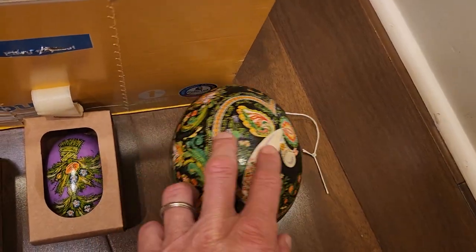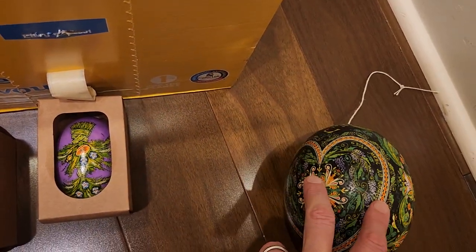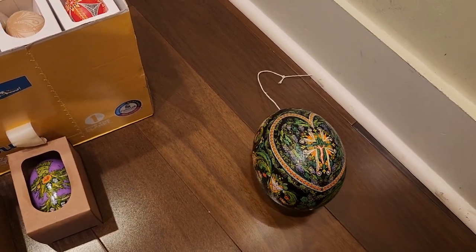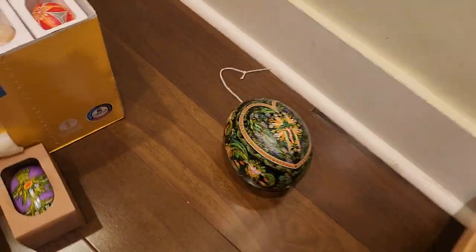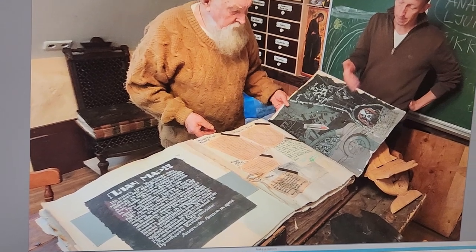And I said, is that for sale? And he's like, no. And I said, well, name your price. And this piece is apparently done by a famous Ukrainian artist who has trained the other artists who've made these smaller eggs. But this one is unique. And the guy actually sent me a picture of this artist. Hold on, let me get a picture of him on my screen here.